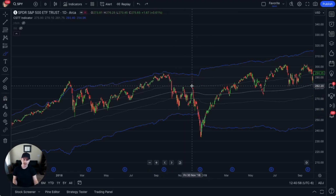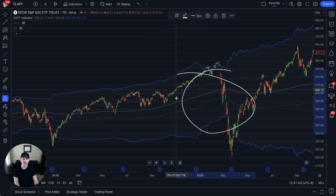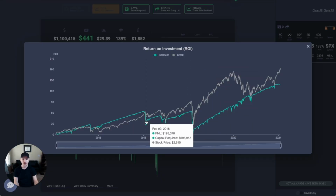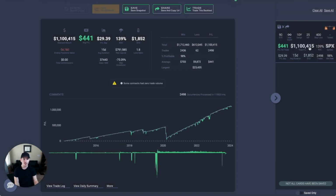But still, if we look at 2020, we would have stopped trading it and got out of positions when it broke above here. So we would have avoided this whole market crash and been able to make a lot of money. If we would have avoided this crash and avoided this crash, then our profit chart would have been way above the market and we would be making a very positive return.